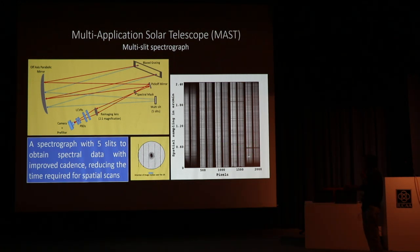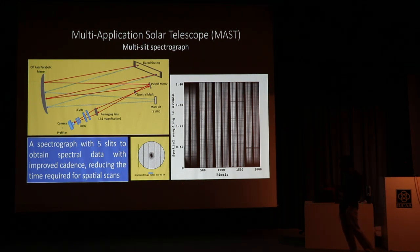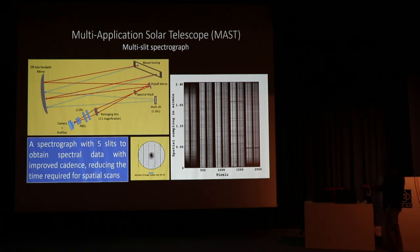From this, you can directly get the Stokes V or I, Q and U signals by subtracting these two sections. So this reduces the scan time and gives you better spectral purity. By scanning the image, you can always reconstruct the 3D images: spatial, spectral, and wavelength.